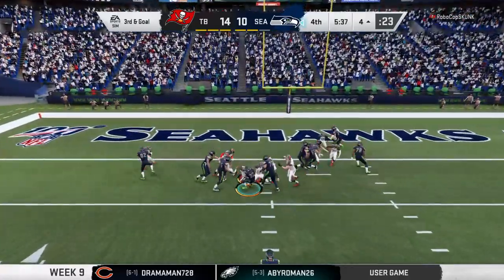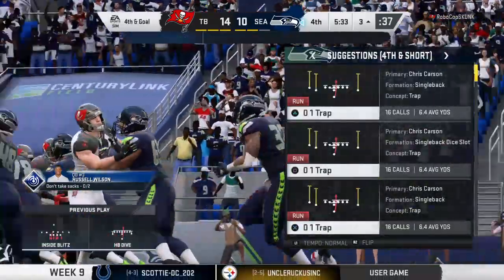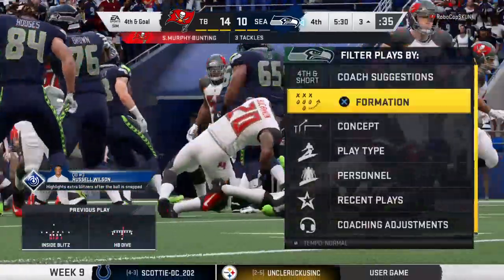On third down, Carson, and they'll get him down about 3 yards short of the first. Only a yard on the pickup there, and it's going to bring up a 4th and goal.